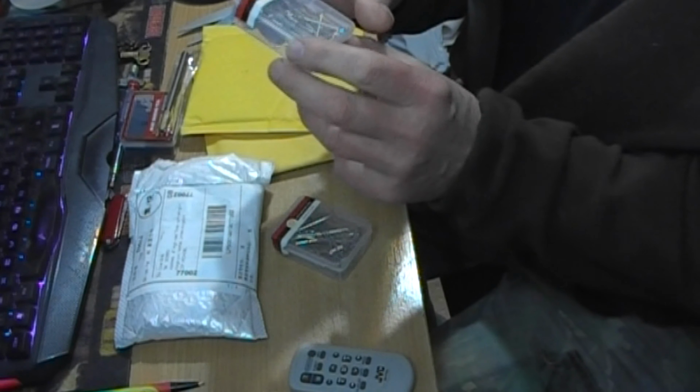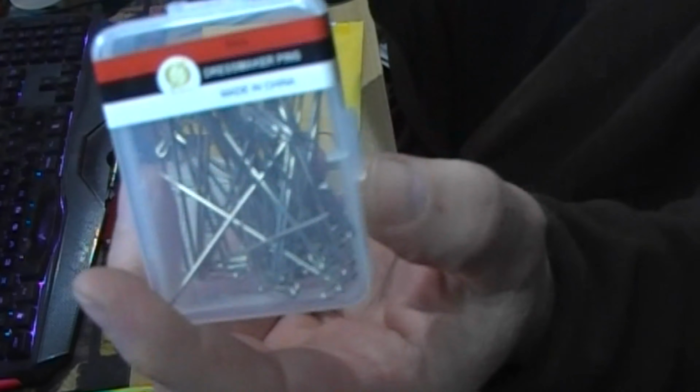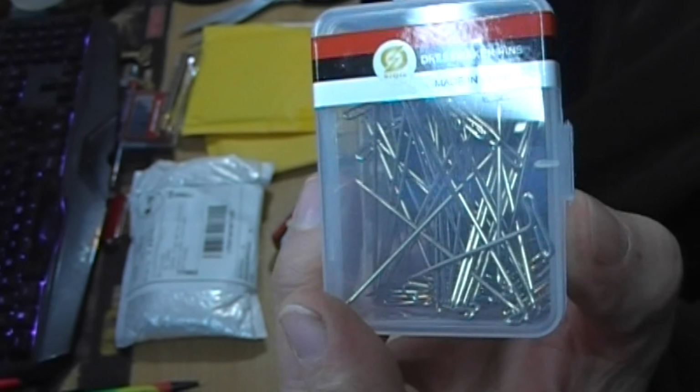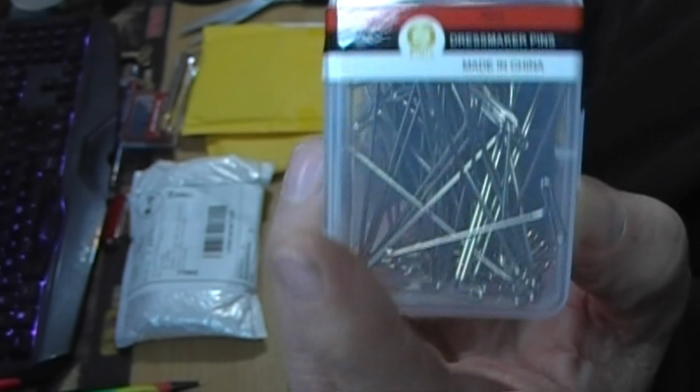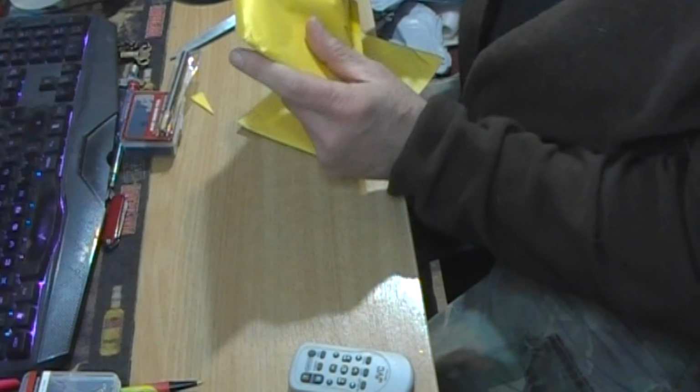Take down just to keep them all in place. These are 51 or 53mm pins for obviously placing stuff, for modelling and dressmaking, to hold them in place while the glue sets.